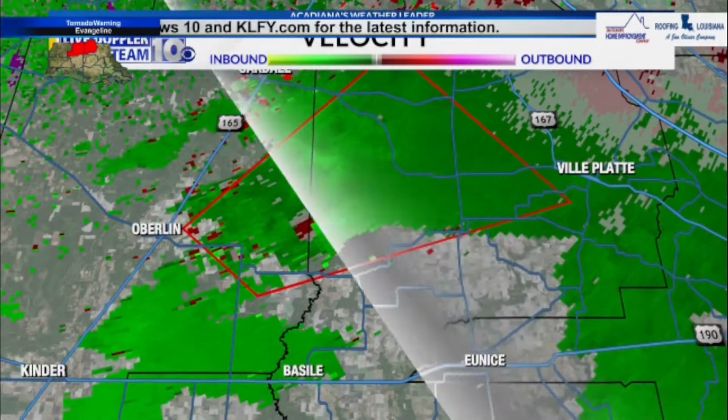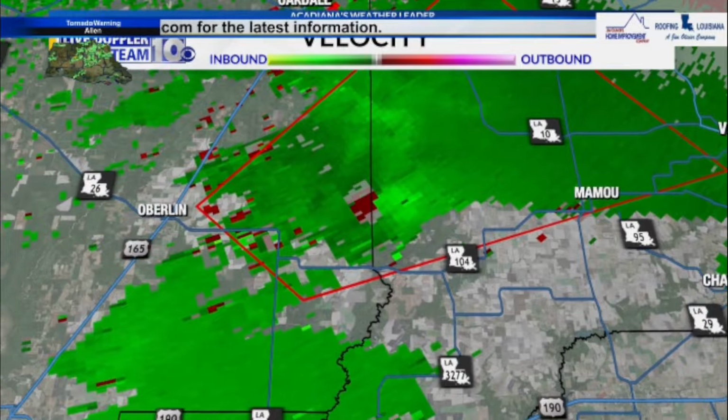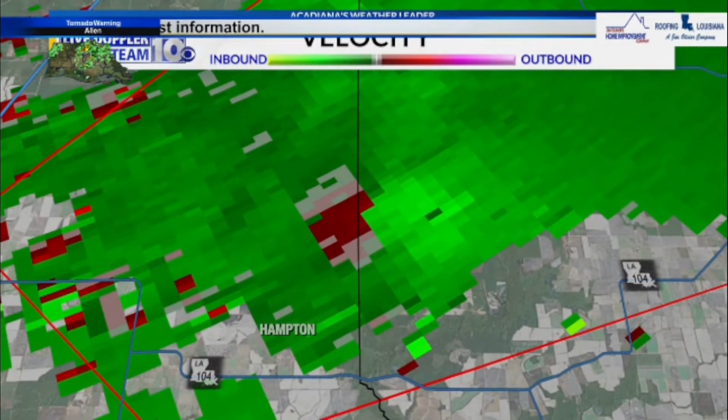And if you look at the latest scan, a little concerning here, as we are seeing a bright green on the right side, almost a dark red on the left side. We call that gate-to-gate shear, almost perpendicular or parallel with each other, showing signs that we're getting winds going away and towards the radar site in a very, very almost parallel line. So that is a sign that there could be a tornado there.